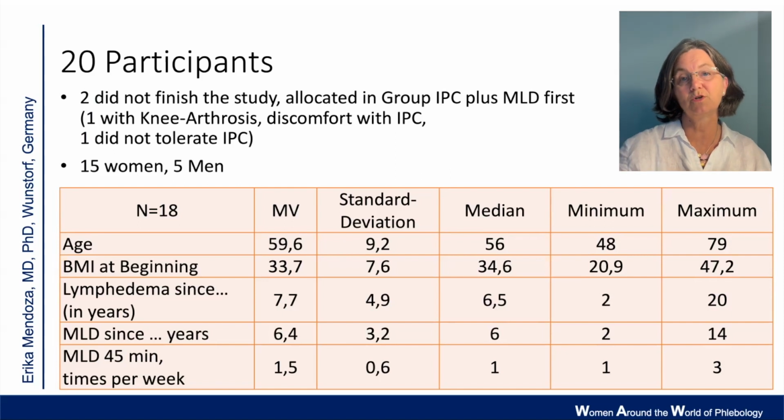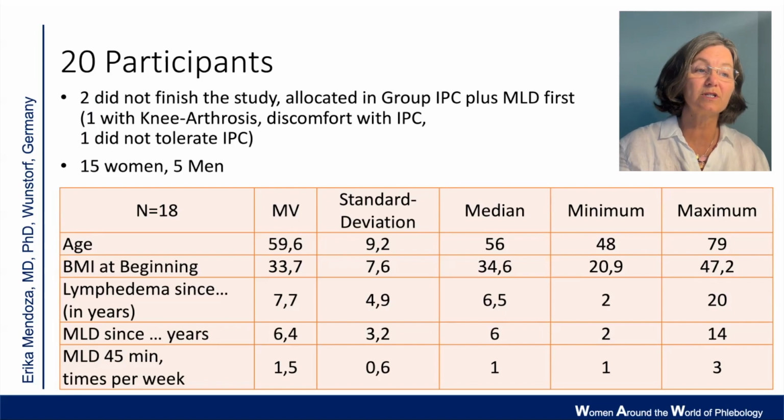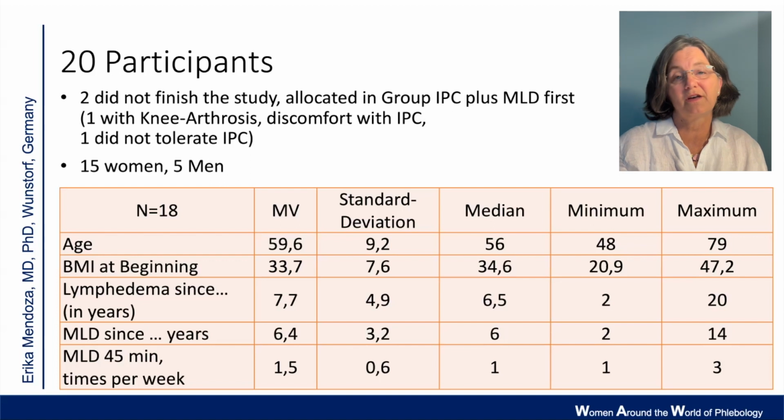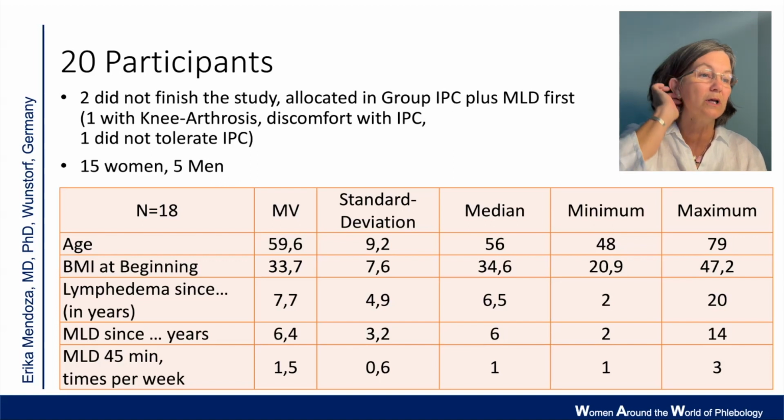Otherwise, we should have included 20 more. But with 20, we did perfectly well. 2 were lost. One with knee arthrosis, they had discomfort, and the other just had discomfort and didn't want to participate anymore. The mean age was 59.6.